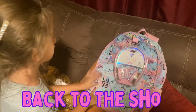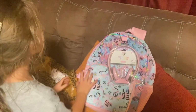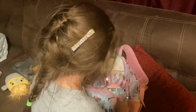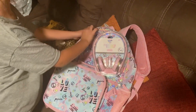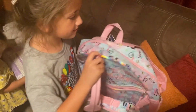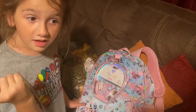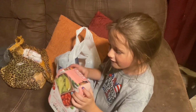It's from Marshall's. It has a lunchbox. Open. Boom. Of course, a little hidden area right here. Cup holders and the straps, so you can hang it on your back. There's a big pack for like folders and stuff. It's $19.